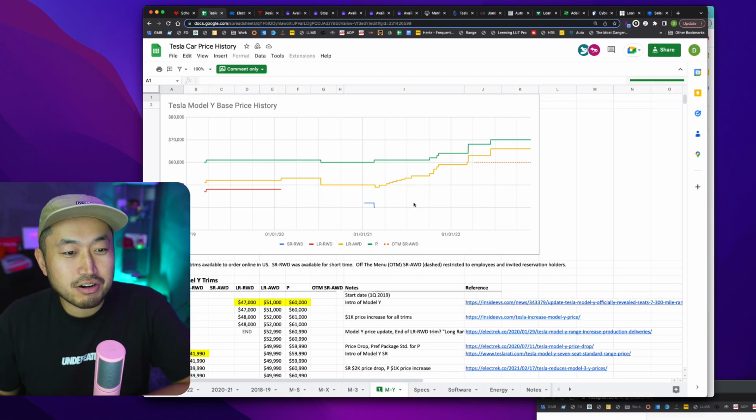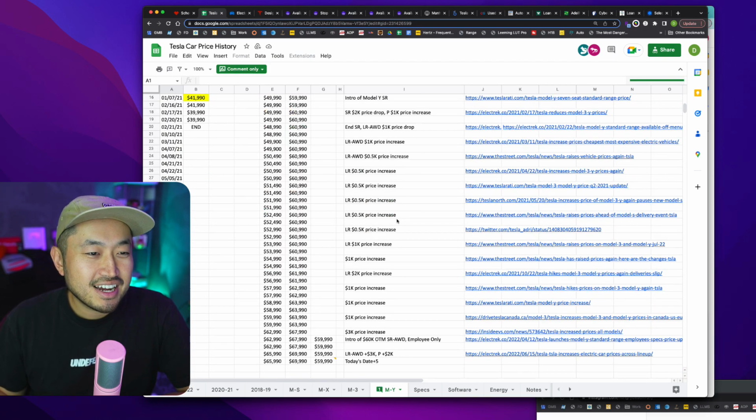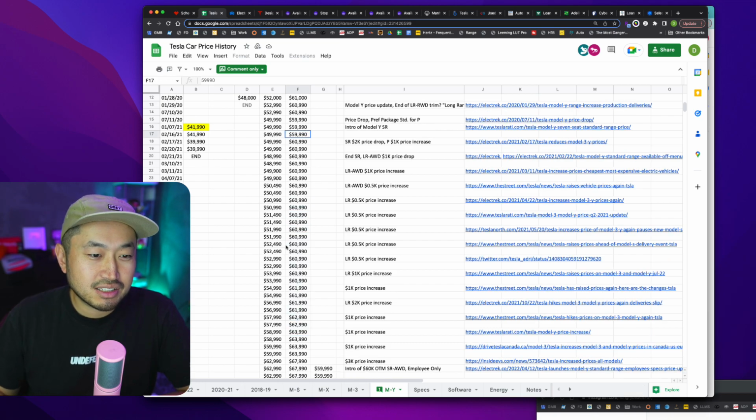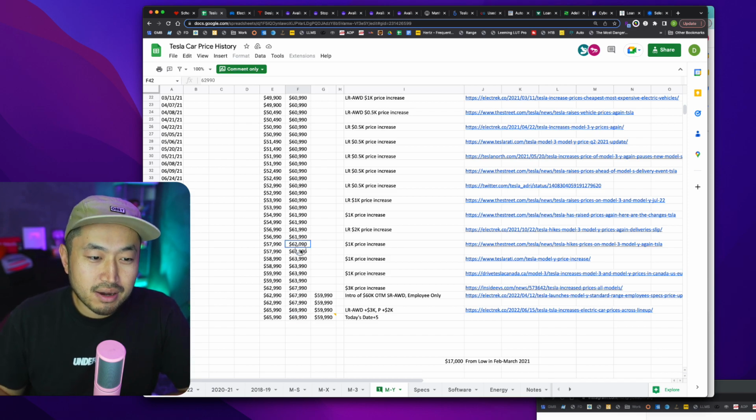And if you go to this Tesla car price history tracker, you can see that the prices have gone up substantially in the past 6 months to a year. Not so much for the Performance. The Performance was at lowest like a $60,000 car, but now of course it's $70,000. So at one point it was mid $65,000 for a Performance, but now it's $70,000 for a Performance and $66,000 for a Model Y Long Range. But let's just get into it really quick.